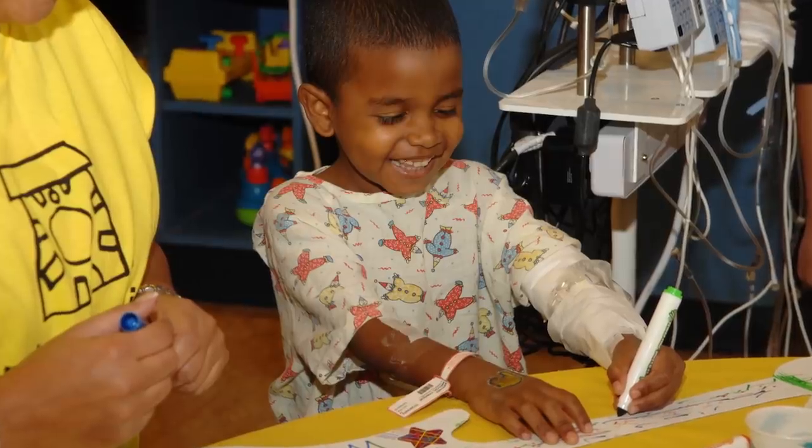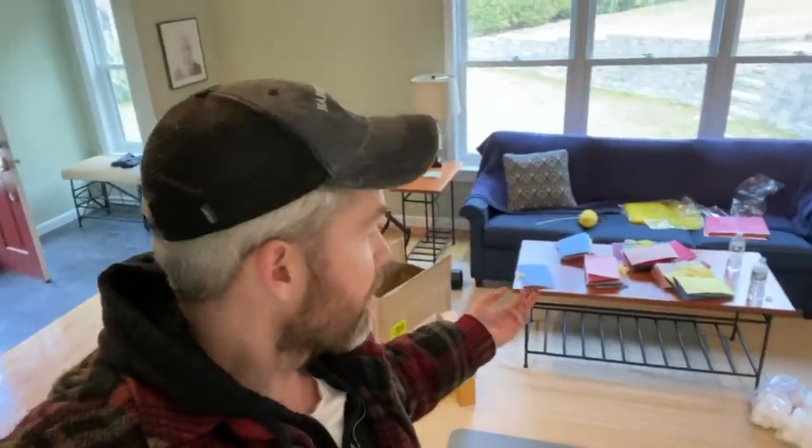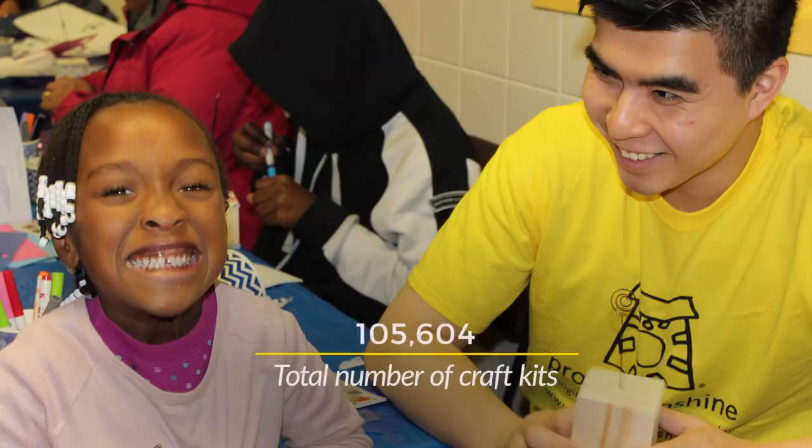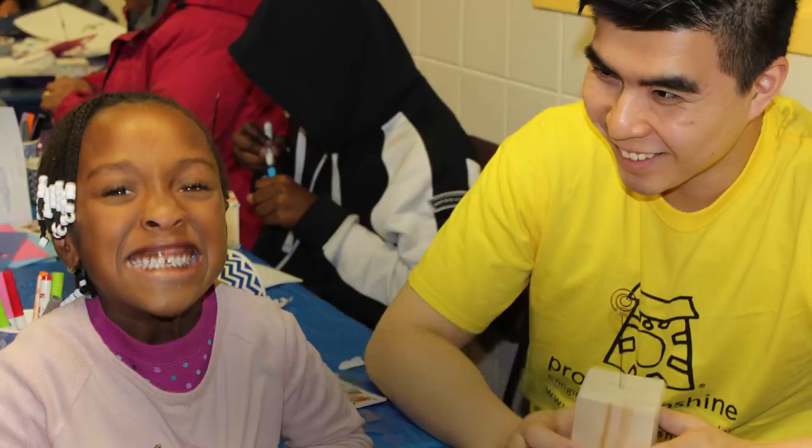We're making all these kits for all these little kids. They're arts and crafts kits. We've got little journals, these little basketball hoops with balls that they can play with in their hospital bed, and a whole bunch of other stuff. Now, let me show you the bedrooms, because this is also a 2-bed, 2-bath, 2-car garage guest house.